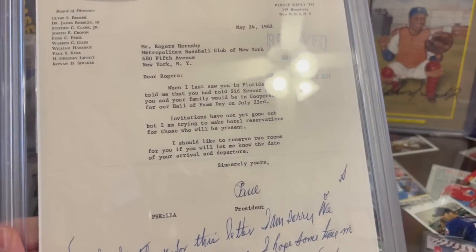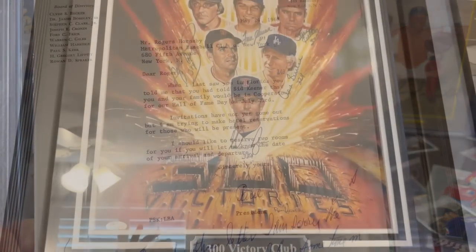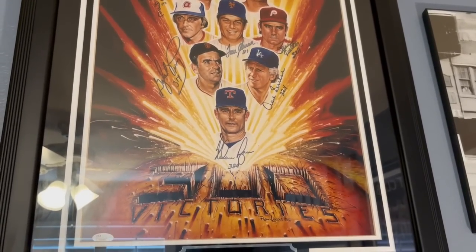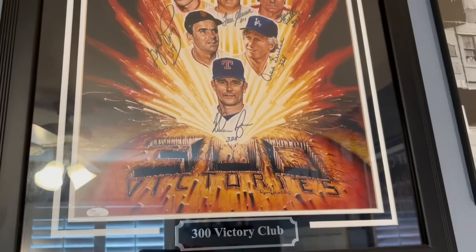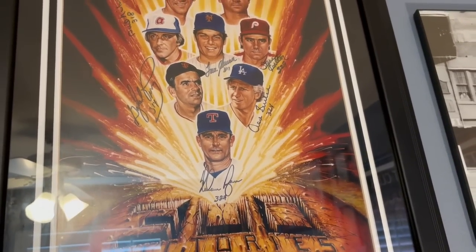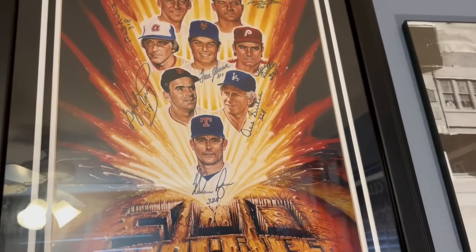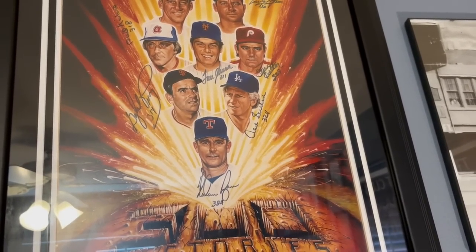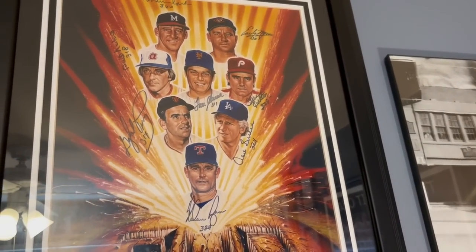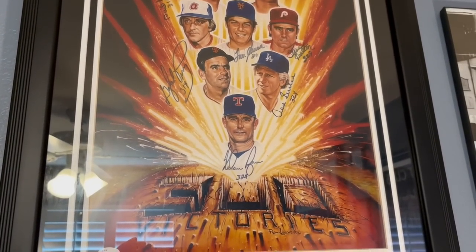All right, we're going to get to some multi-sign pieces, which include a lot of my favorite things. So hang on one second. Okay, so the first, you guys know how I love my baseball art, and Ron Lewis is probably my second favorite artist after Dick Perez. But he did this poster called 300 Victories, and you can see how many greats are on it. There's Nolan Ryan, Don Sutton, Carlton, Seaver, Perry, Niekro, Spahn, and Wynn. And each of the men have signed it and put their number of wins below their name. So I absolutely love this piece.